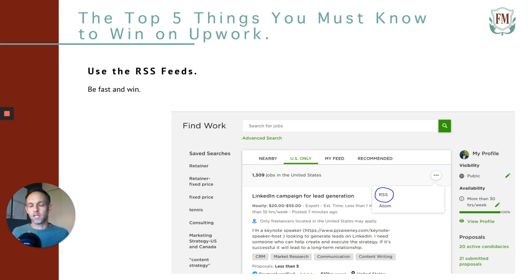So what this does is you can sign up for your RSS for the keywords that are important to you, certain jobs. Those get alerted into your inbox in a priority special folder. So as soon as a job becomes available, you get alerted right away. All right. And you can apply right away.